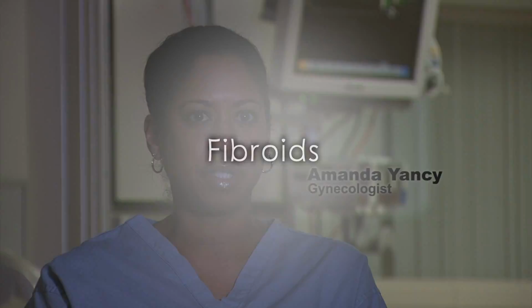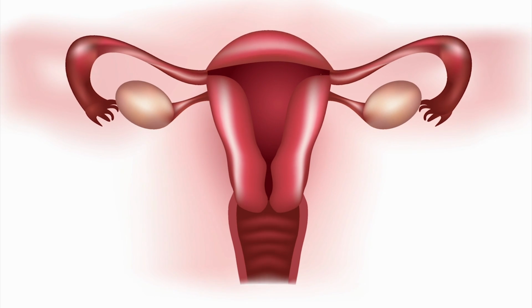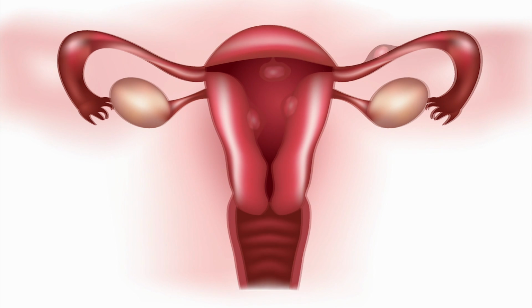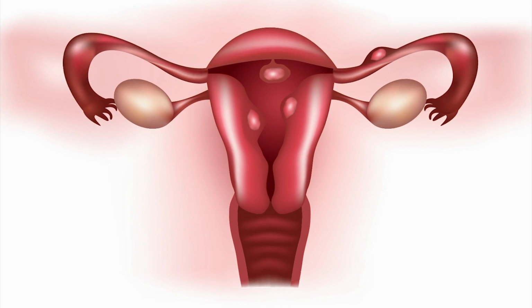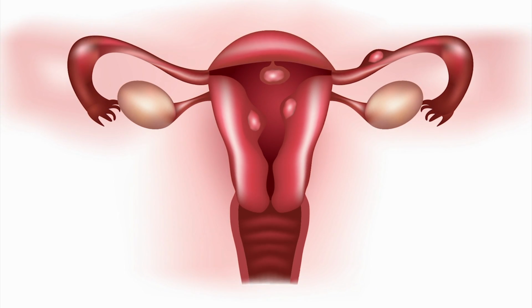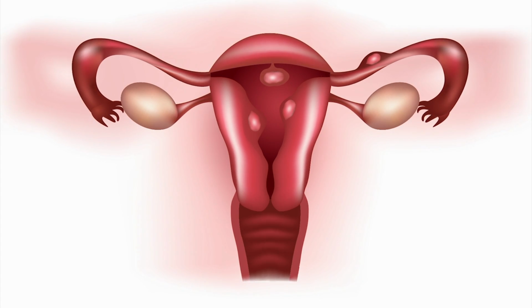Fibroids are masses that grow in the wall of the uterus. The uterus is the womb that carries the baby. The uterus is the area where we have our menstrual cycles from. So in the wall of the uterus, a disorganized growth of the muscle can happen, and it forms masses or balls within the uterus. They can be of various locations, the top of the uterus, the front, the back. Sometimes we even see fibroids along the fallopian tubes, and rarely outside of the uterus.